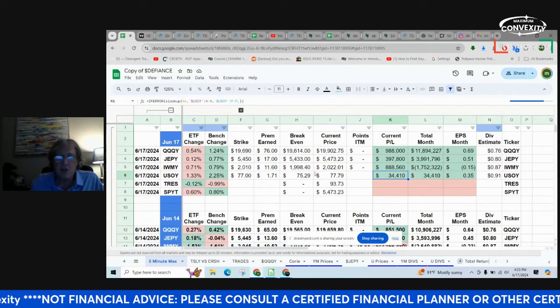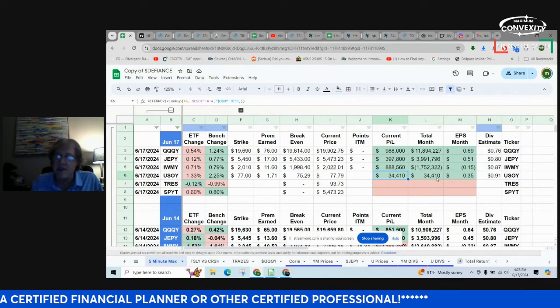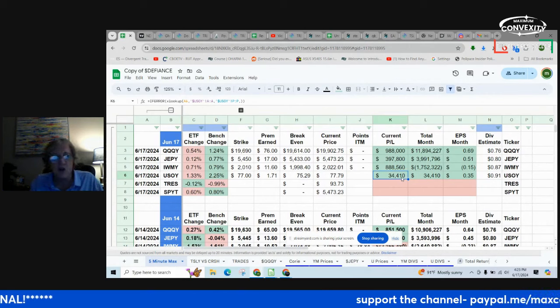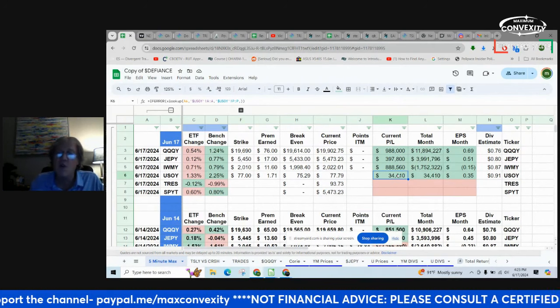On USOI, this option doesn't expire till Wednesday, so it's still open. So that is their current profit and loss, but it's not their final profit and loss. Anyway, it's going to keep saying 34,000 there until Wednesday. Then it'll switch when they do a new option to the new amount. I just don't know how to make it act like the other ones. But in any event, they're going for 34,000.